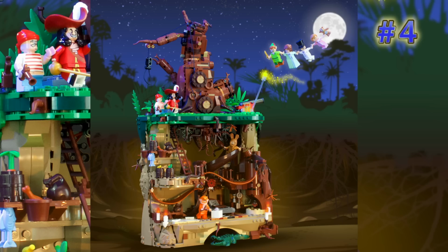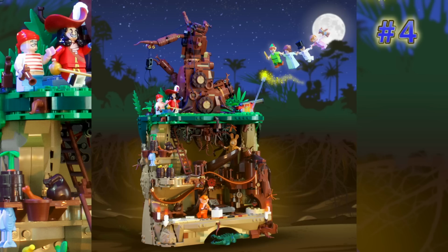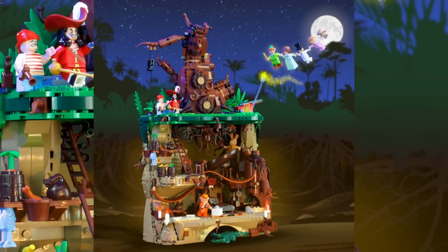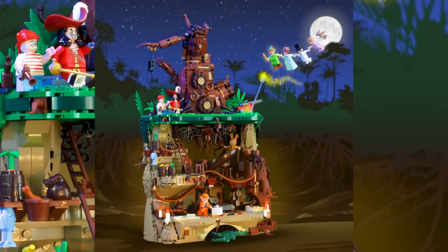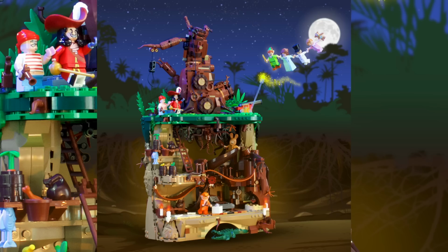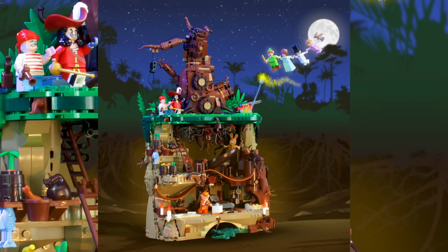Number 4 on the list now is from the designer Aaron Newman. This is titled Lost Boys Hideout. The background scene and lighting that he has for this particular render looks amazing, and it really does look like he's managed to capture the full universe of Peter Pan in just one build.